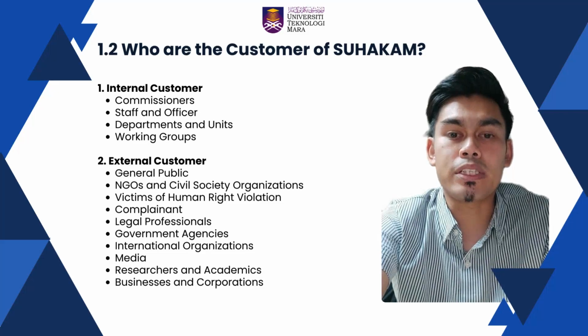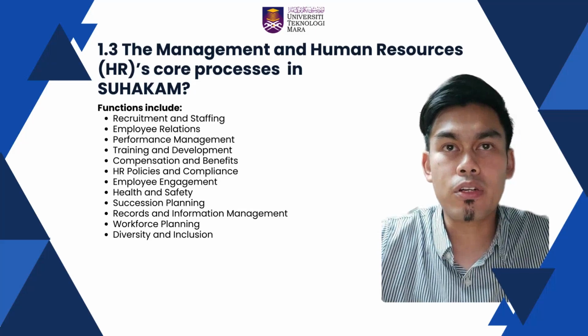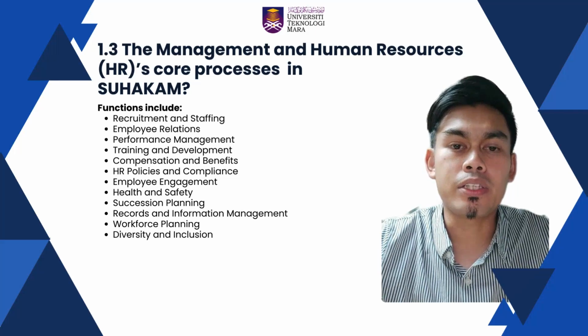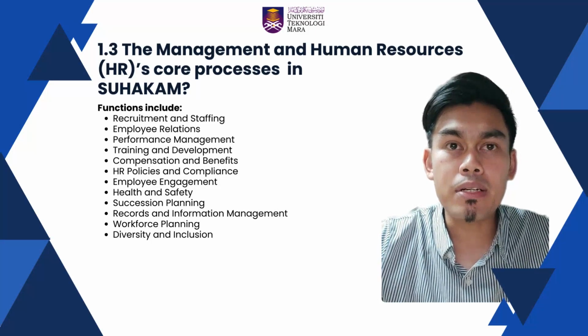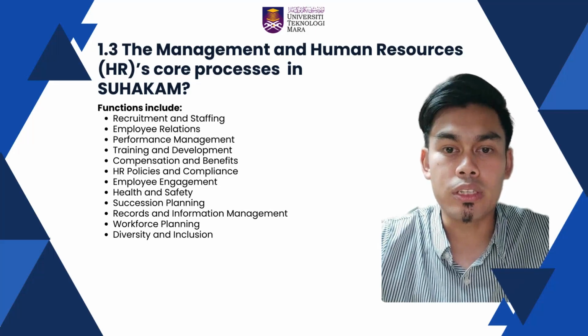The management and human resource (HR) unit plays a role in the core processes in Suhakam. The HR functions include recruitment and staffing, employee relations, training and development, HR policies and compliance, employee engagement, health and safety, workforce planning, and also diversity and inclusion.